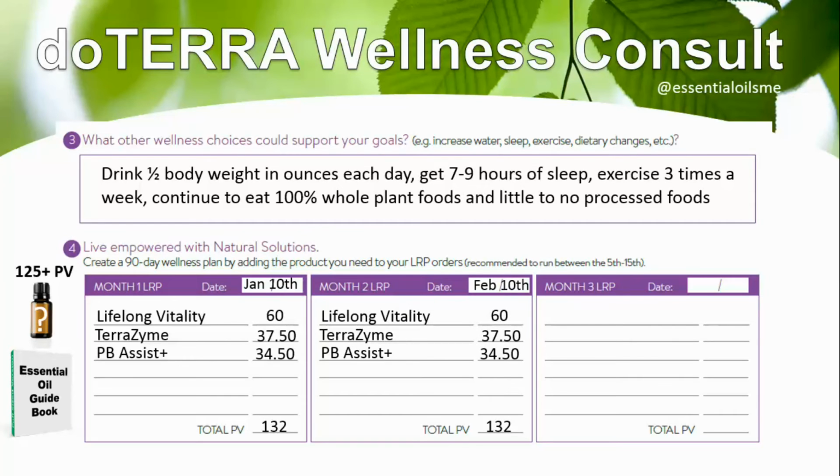All right, your second month LRP, but it'd be your third month actually with doTERRA. Then you can do whatever you want. Again, this is pretty much what I do. So I get the Lifelong Vitality, the enzymes again, because I'm doing like 2 or 3 enzymes a day because I don't eat 100% raw plant foods, and the probiotics to really help build up my gut flora. That's always important. And I add oils in there too, like I may run out. Like I do lemon, peppermint, fractionated coconut oil. Those are pretty much staples. My orders are way past 132. We're just gonna say that.